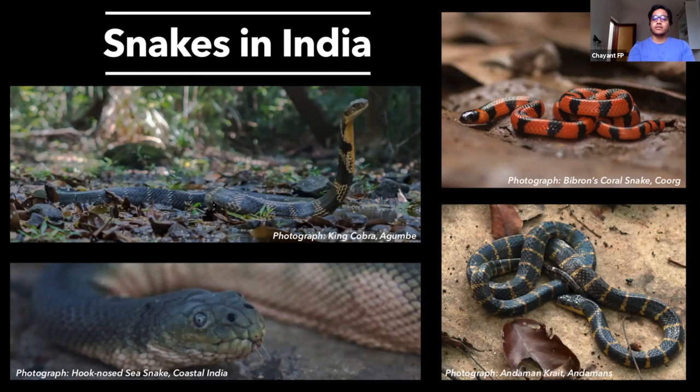The top right, the red and black beautiful striped snake, is a type of coral snake that you find only in parts of, I think, only Karnataka actually. All the records I've heard about are from Coorg, but there might be a few from other places as well. These are snakes which generally live in the leaf litter or just underground. You don't see them very often, but when you do, it's quite a sight. You can see that it's just so colorful.